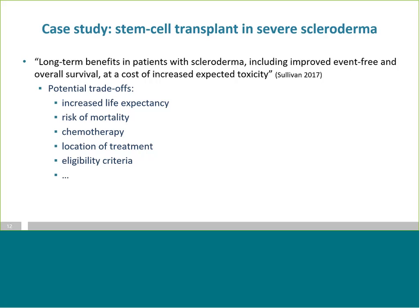So there's a huge potential benefit from this study, but it comes at a cost, and there's a number of different costs here. There's the toxicity of dampening down someone's immune system through chemotherapy ahead of the treatment or the surgery. There's not an insignificant risk of dying through the surgery that provides the stem cell transplants. And then there's a bunch of other different factors which are trade-offs as well.